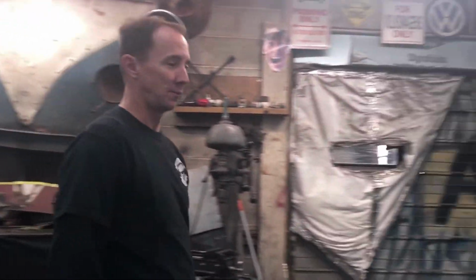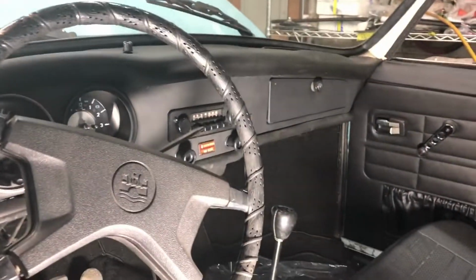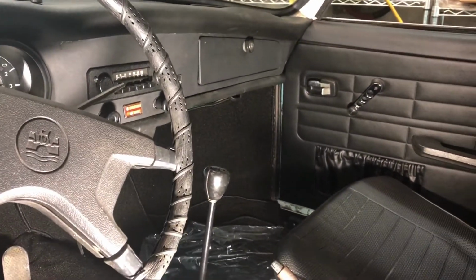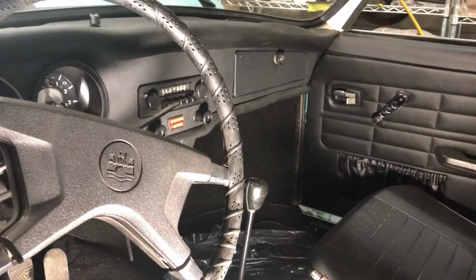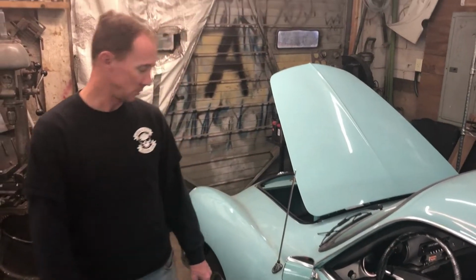And then on Mrs. Graves' Ghia here, I just finished up the interior. I put the radio back in it, knobs and all that. It's got new carpet and all that, so it's all done. We're just tightening it up, and I guess they have to put the motor back in it, and this one will be done. And that's really what I was working on today.